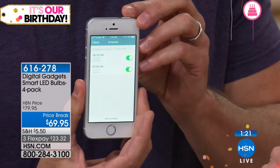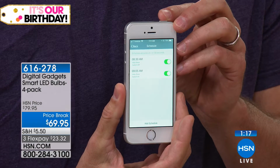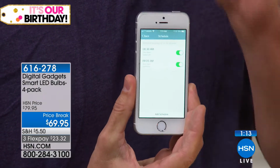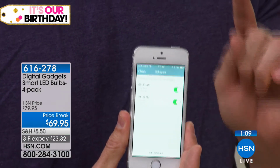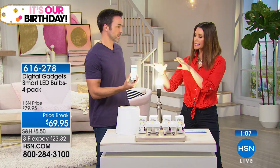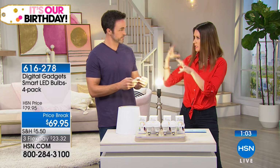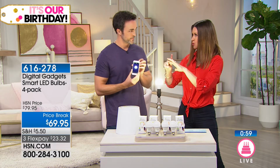Thank you, Shannon. Different days, different times, in different rooms. And don't forget you're getting 4 of those bulbs, so you can have a different bulb come on in a different room at different times of the day, making you a much less likely target, giving you the illusion that someone is always home. So let's clarify that. Each light bulb is individually controlled by your app. In one app, you can control each light.